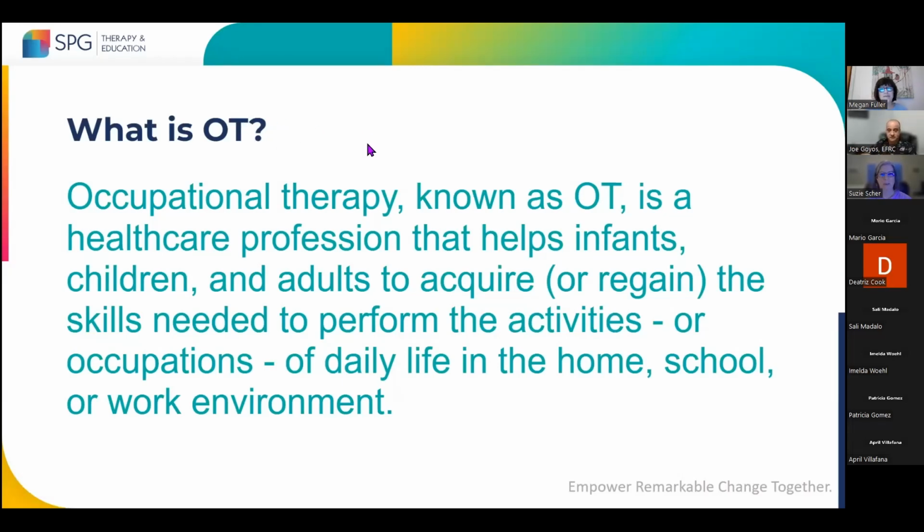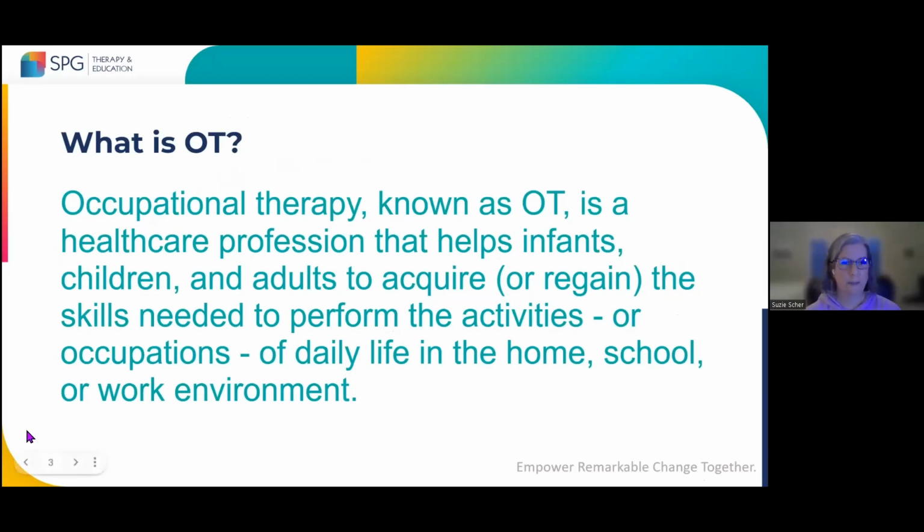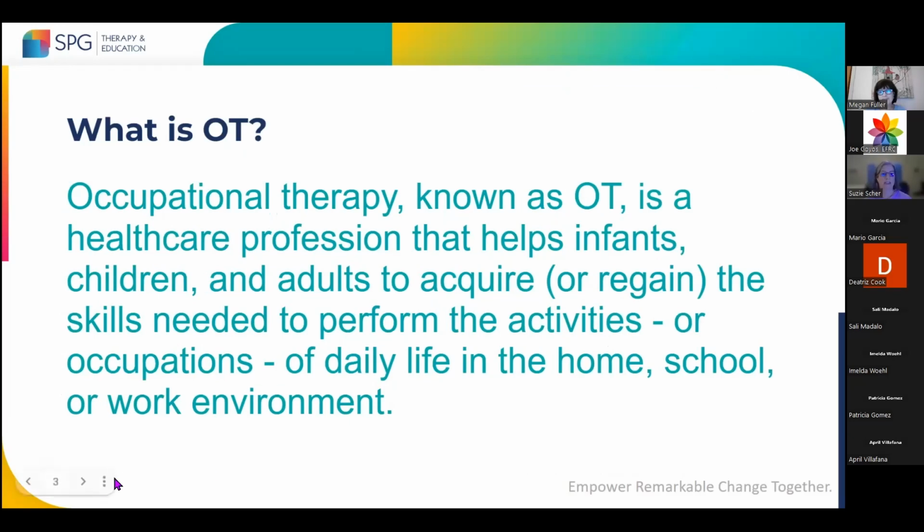Okay, wonderful. Thank you. So to start us off, what is OT? We find that we answer that question an awful lot, and there are definitely some misconceptions. People tend to think that we help people get jobs, which can be a very minor or lesser known element of the position. But occupational therapy, which we call OT for short, is a healthcare profession that helps infants, children, and adults to either acquire or regain the skills needed to perform the activities, or what we call occupations, of daily life in your home, school, or work environment. So it's called occupational therapy because it has to do with those activities that we do every day.